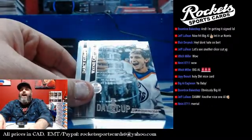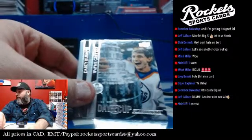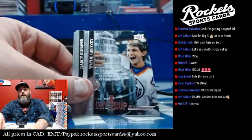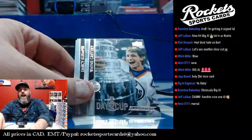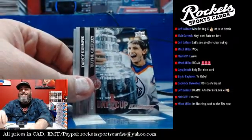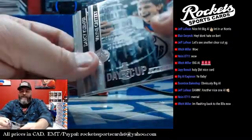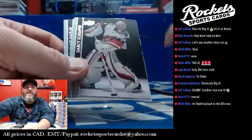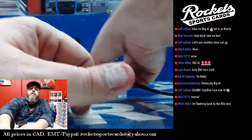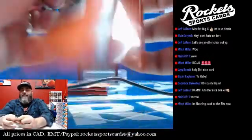Wow. That is definitely the hit of the break. It might be worth more than the Lafreniere period. We're going to wait to see on that. But anybody want to get me a price check on this Wayne Gretzky right now? That is insanity. That is definitely the best card of the break. I'm going to set that aside separate. Unbelievable. Unreal to get a Gretzky like that.